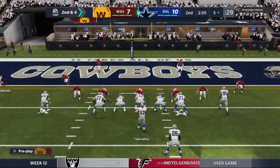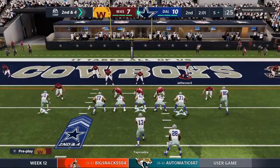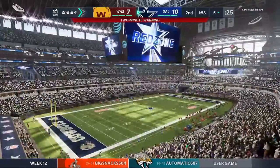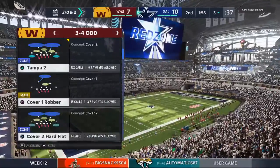A 6-yard gain. From the 5, 2nd and 4. At the 5-yard line. From the gun, it's a give to Peterson. And he will push his way forward down to about the 3-yard line.